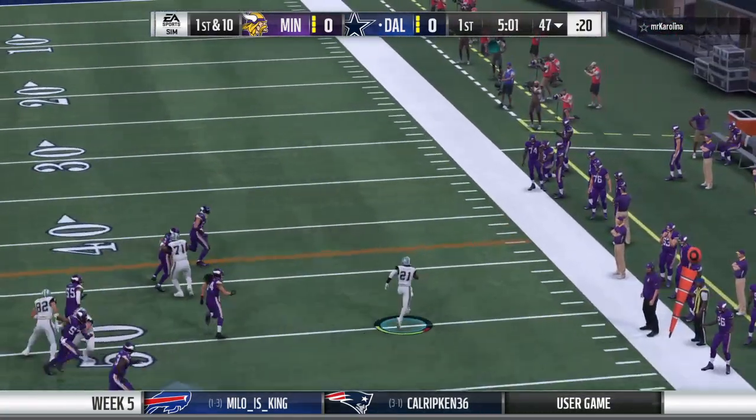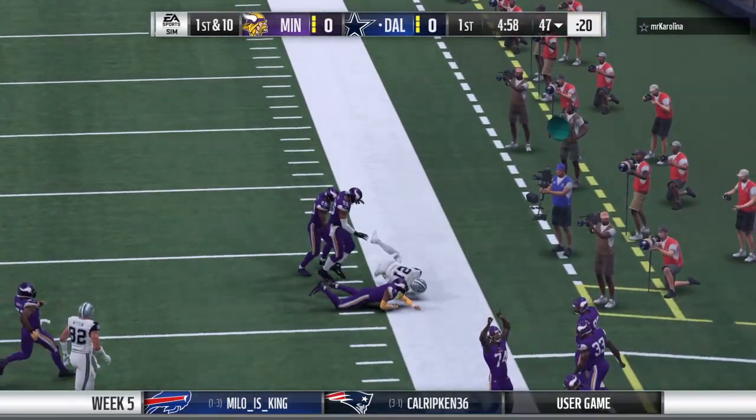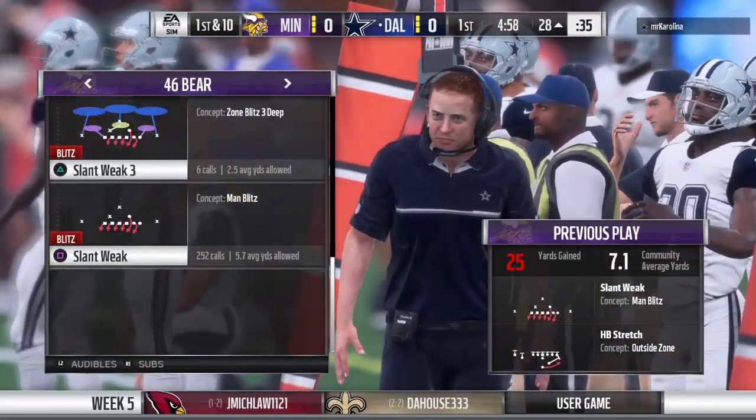Now the first carry for Ezekiel Elliott. 25 yards the pickup there, and also a 1st down. Outside handoff to the right side.